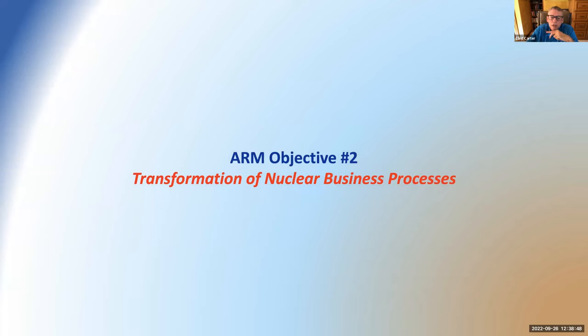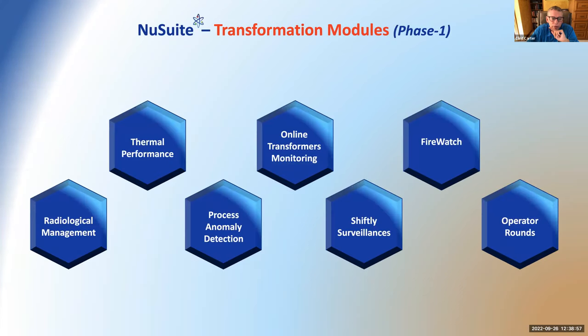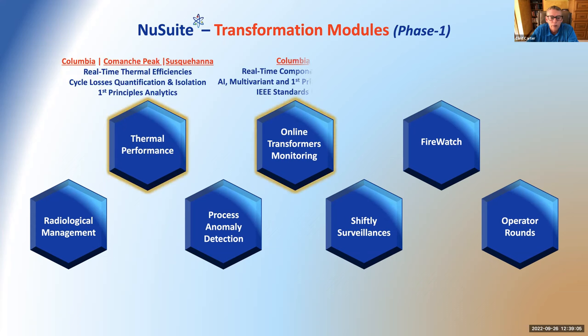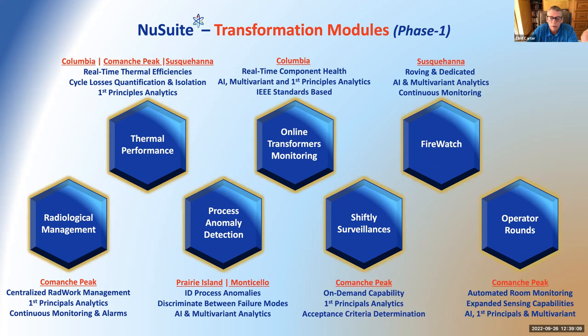Objective two, the transformation of the nuclear business processes. So the transformation modules as part of the DOE project, these are them. So there's seven of them. I'm not going to go into a lot of detail on these, but just give you a view of what we're going after. So we have, I'll just click a couple of times, get all this on here. So left to right, top to bottom.